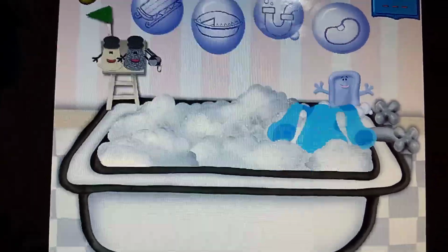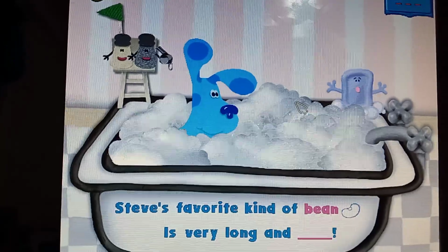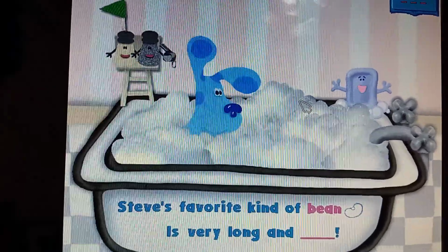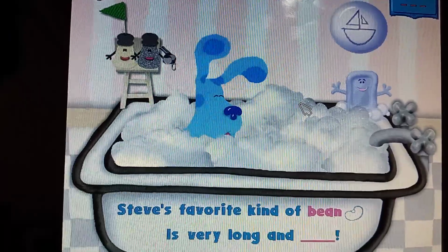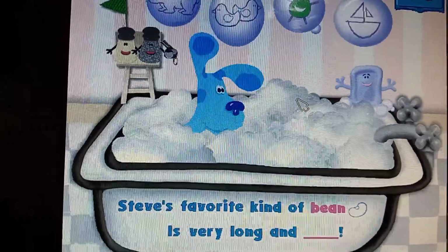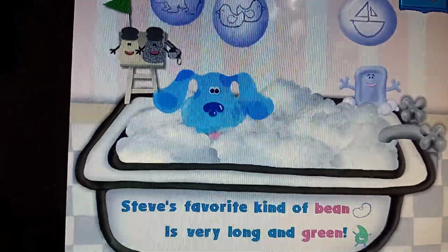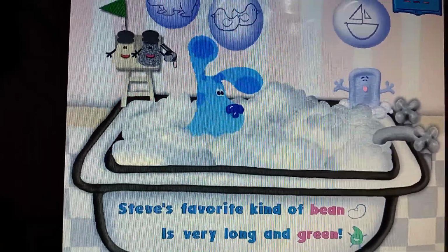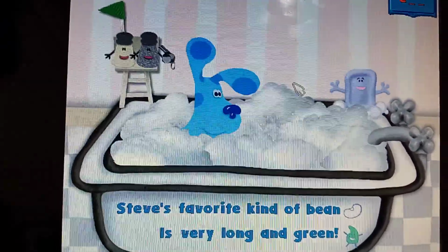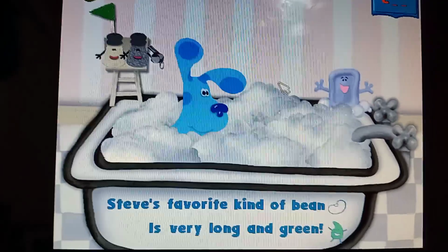Let's try the bean. Bean. Let's see. Here we go. Steve's favorite kind of bean is very long, and I need the last word for my rhyme. Okay. All right, so Steve's favorite kind of bean is very long and green. Listen to these words. Bean, green. They do rhyme, yep. I can finish my rhyme. Steve's favorite kind of bean is very long and green.